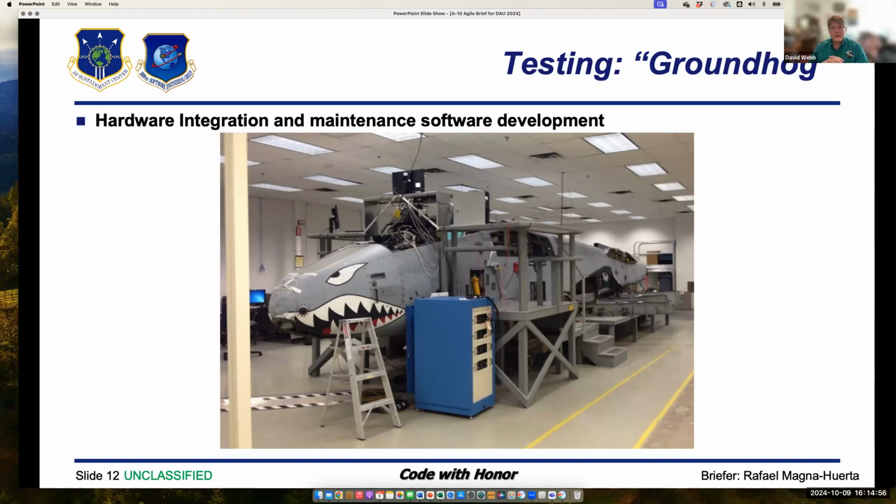And this is kind of a very hands-on, very down and dirty kind of test equipment that actually gives us a lot of very valuable feedback on how other systems actually interface with the A-10. Next slide.